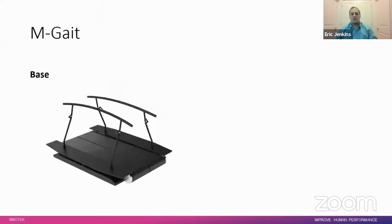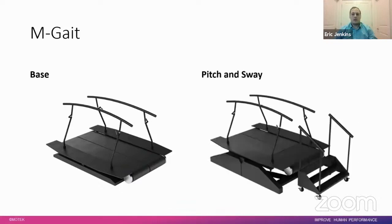So the first of the systems is the M-Gate, which stands for the Modular Gait, and that's the base, what all of the systems are composed of, having the split belt instrumented treadmill. But with the addition of the pitch and sway module, the system is able to pitch both up and down at 10 degrees, enabling some of that dynamic walking to mimic uphill and downhill through the virtual reality environment, and also able to sway to the left and right at 5 centimeters, providing some of the possible perturbations.